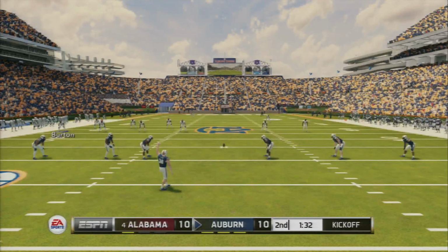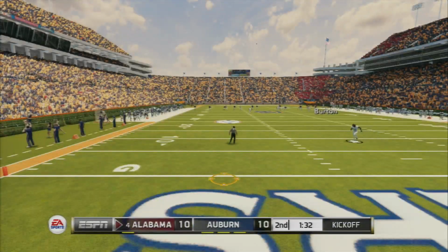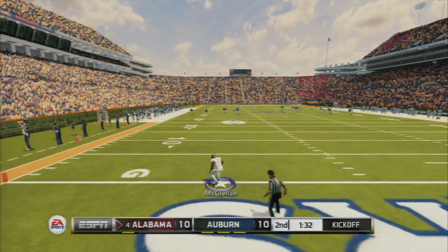Oh, no question. This kid is just a solid kicker. And a 10-10 tie in this game. He kicks it off, and he got all of that one.